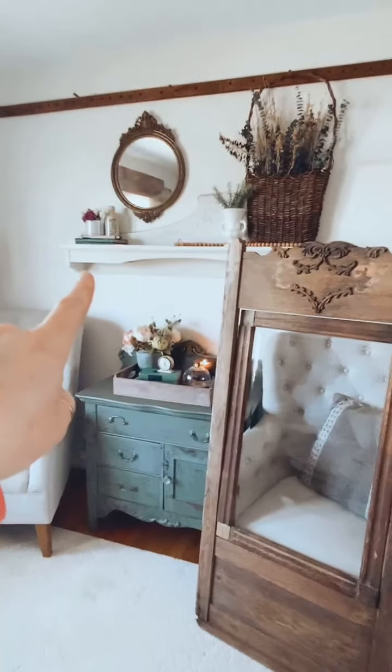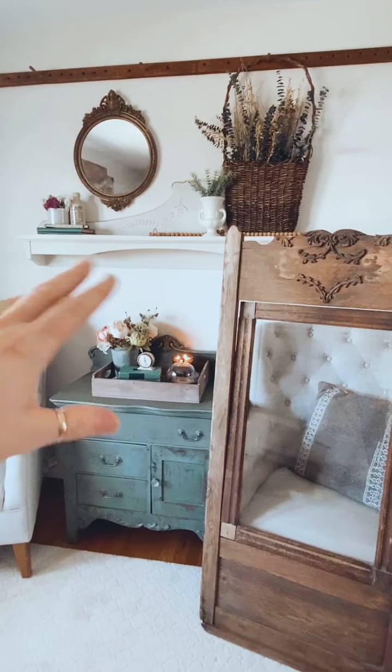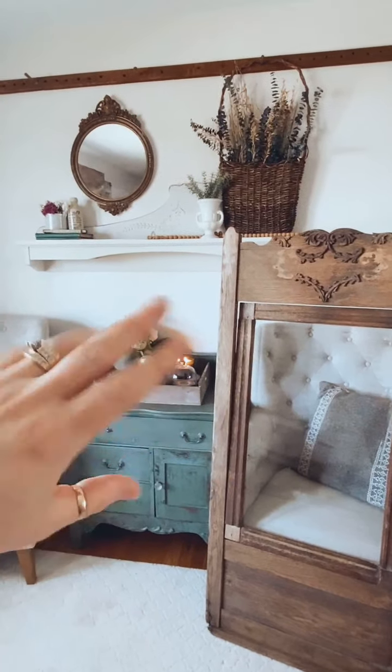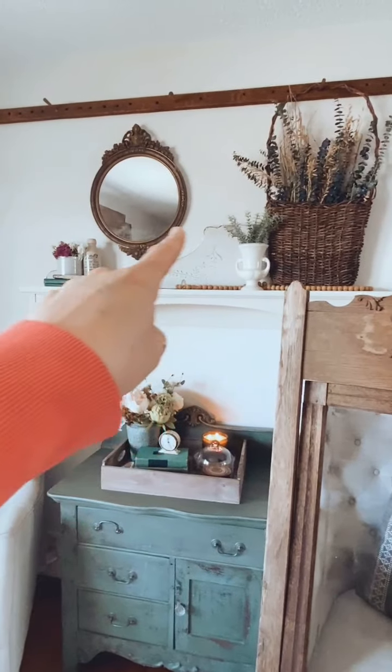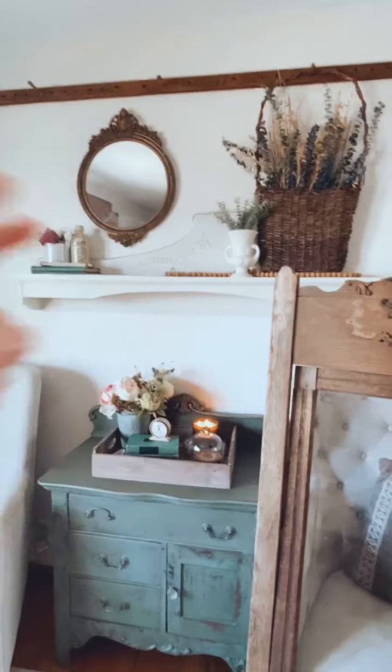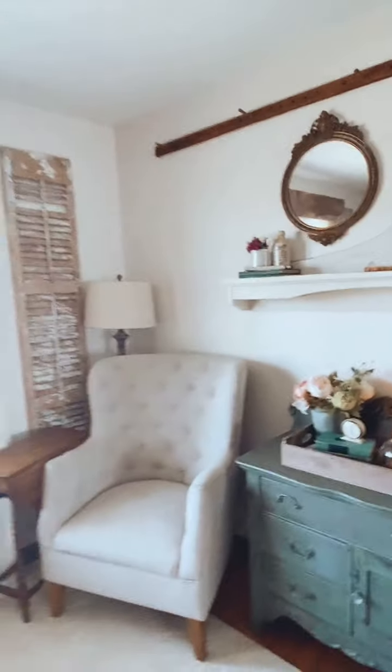So when I did this mantle thing, this is the last project we did. It was a piece of a big mirror if you missed it, but you can see what it was when I found it at a thrift store. And this piece right here was off the side of it. But it kind of looked like a salvage piece to me, so I painted it and set it there. I have the other one downstairs.